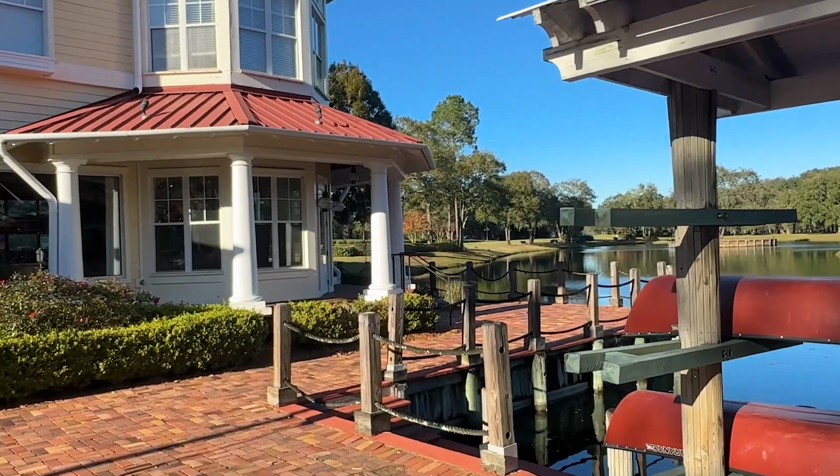kayak launches. We just want the bait. We want the pool, we want the parks, and maybe a gym. And they want to know what that price looks like without all of this fluff. So today, that's what we're going to show you.